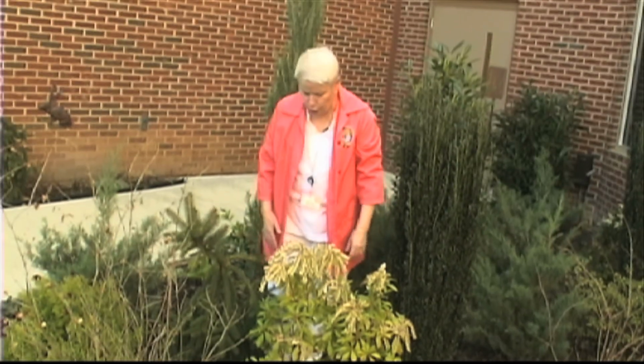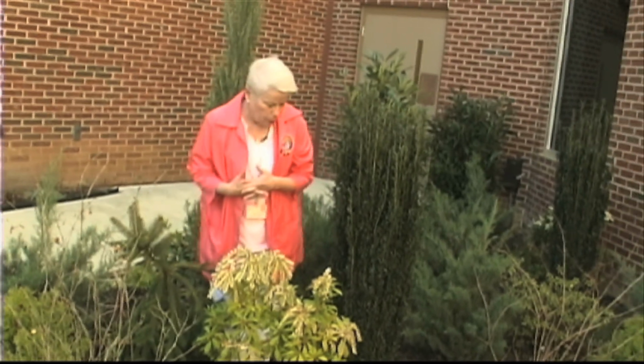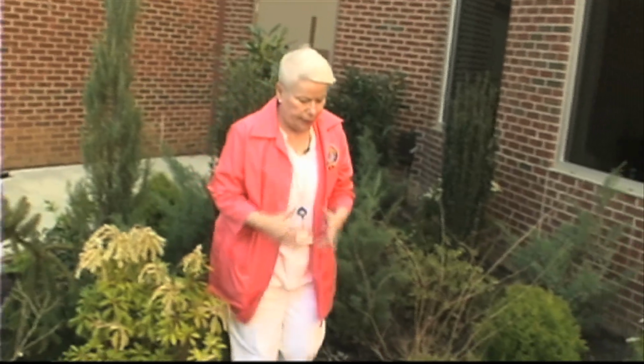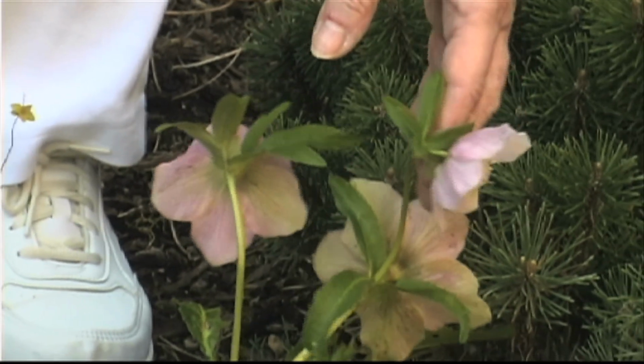In addition, we knew that we needed to have some color, even though we had winter months and not much flowering, and that of course would lead anyone to the Lenten rose or hellebore.